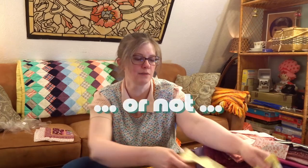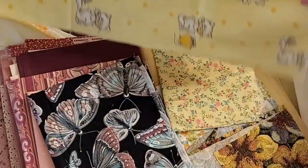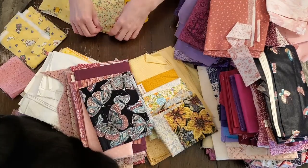All right, this is too long. So let's cut through and stop narrating and just make piles of favorites. Oh my goodness. Oh, that's so cute. What do I do? The sketchy nature, I think it is still vintage. So we've got some yellow, we've got some larger scale calicos.